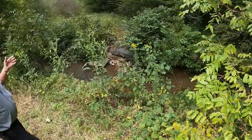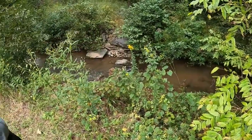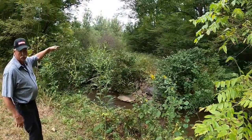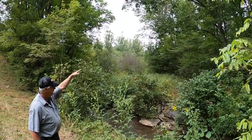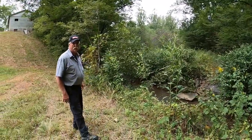Here in a little bit we'll cross over the stream, and there's quite a bit of property on the other side of the stream. We have a small old orchard over there, another field. We'll get to that a little bit later on, maybe right over there on the four-wheeler.